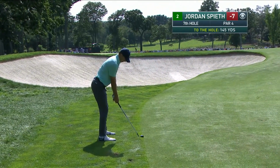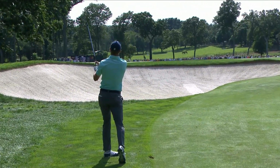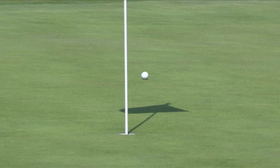And then the flag sits on top of a very subtle ridge, but just enough to make the difference. If it's short, it'll stay short. Oh, there we go. Get it on top of the. Yeah, it's very good.